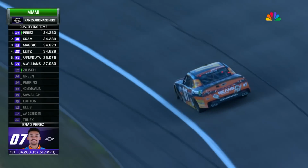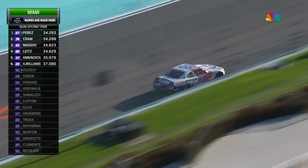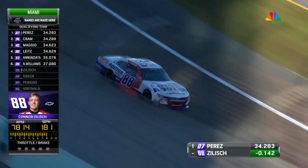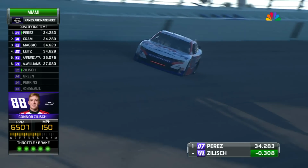I think we're going to get a little bit of test of the racetrack right here with the youngster. Connor Zillage only has a couple starts. The first one at Watkins Glen, but as you said, Jeff, had a really nice run at Kansas. He runs kind of the middle of 1 and 2. Well, starts in the middle. We'll see if that works out for him.